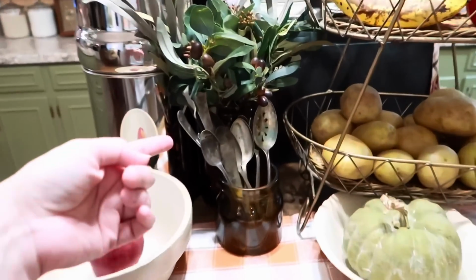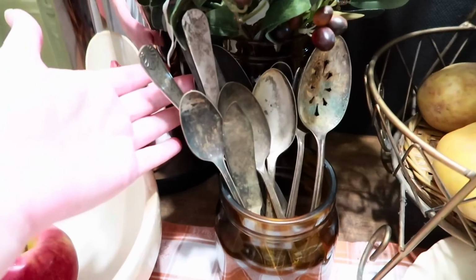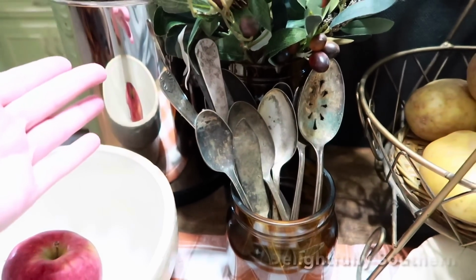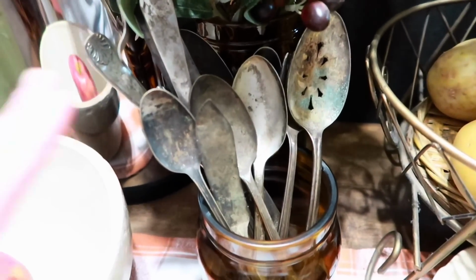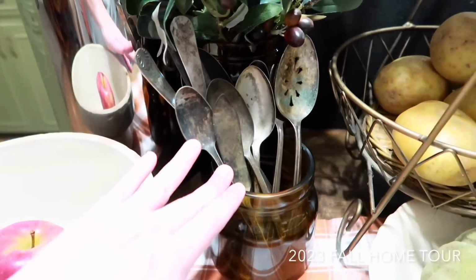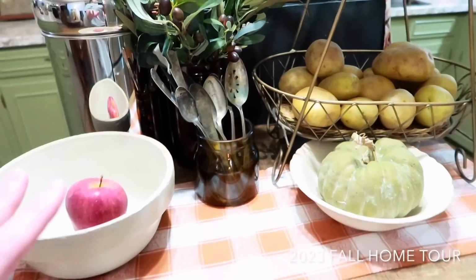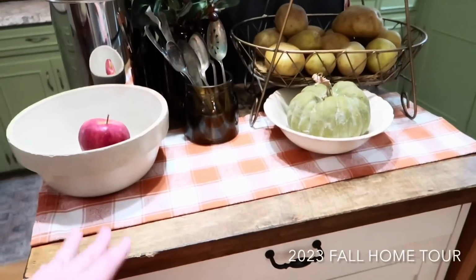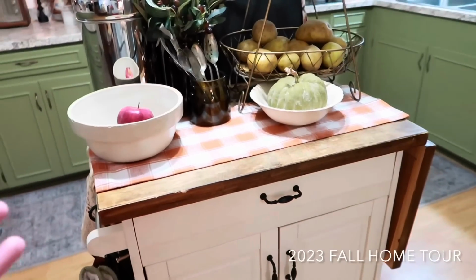Now, I did want to point out this beautiful silverware here that I got just recently from a friend of mine. Her name is Donna. She has a YouTube channel here. And y'all, she took the time to think about me and send me all of this beautiful silverware. So I have that displayed here right on my island where I can think about her and just how thoughtful that was of her to send me that. So anyway, here is the island that we just keep here in the middle. It just kind of grounds the space.